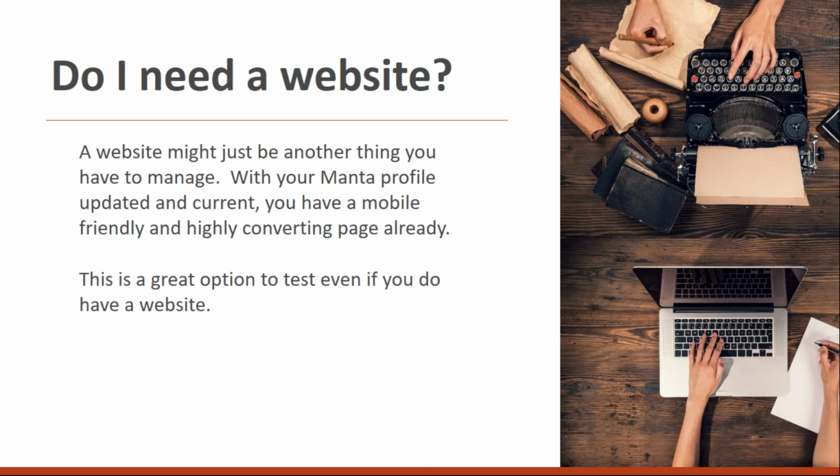traffic to that people will first see your phone number so they can call you, which most businesses will take a phone call over a lead any day. So it's a really easy way to use your profile if you don't have a website yet. And a website might just be another thing that you have to manage.